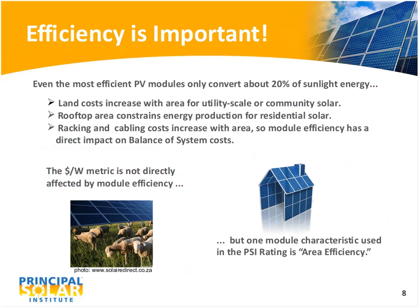If you're building a utility scale PV array, land costs increase with area. A larger section of land costs more money. If you want to get the most power or the most productivity per acre, for example, you have to understand the efficiency of the PV modules you're going to use. Smart landowners will be very interested in maximizing the amount of productivity from an acre of land.